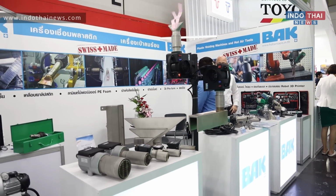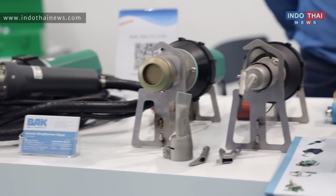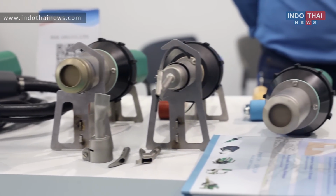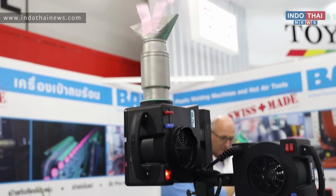And we are based in Switzerland. We have various outlets and branches in India, in China, in Thailand as well. We have a various range of products, from plastic welding machines up to packaging machines. Especially for this exhibition, ProPak, we have packaging: industrial heaters for shrinking, packaging, preheating, drying.